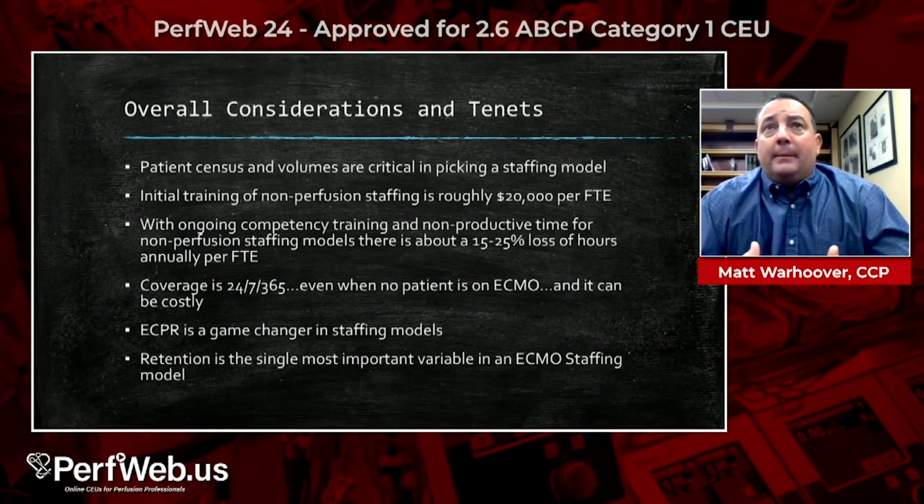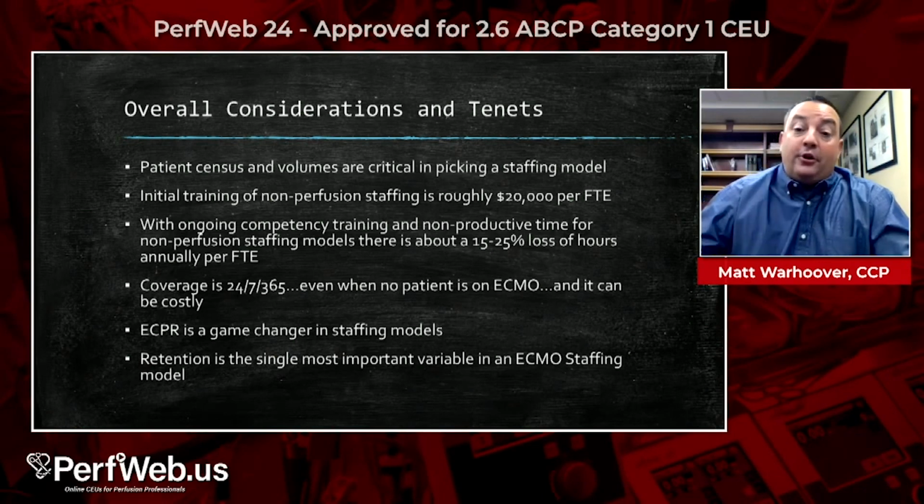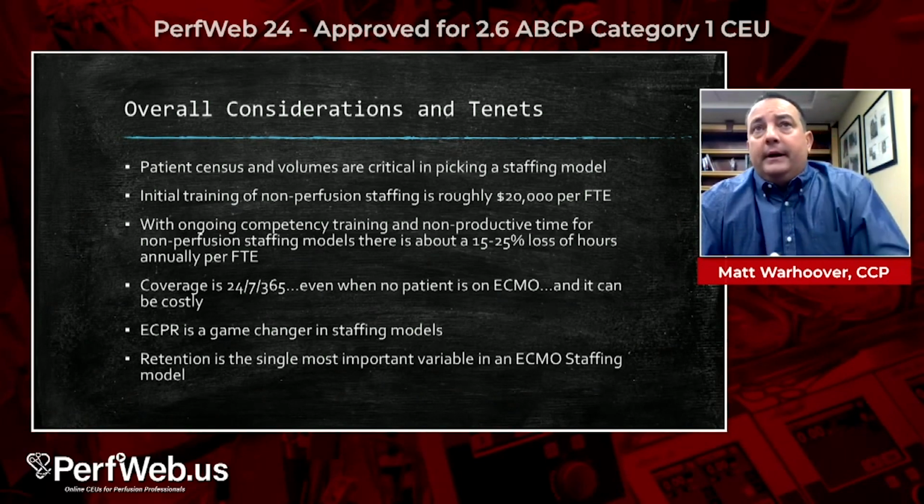The initial training of non-perfusion staffing is roughly $20,000 per FTE. It doesn't matter where you're at. Mayo Clinic wrote a paper 2 or 3 years ago on that cost. It's $20,000 per FTE to get trained, doesn't matter the background of nursing or RT. It's $20,000 to train them, as a current employee, to adjust them to an ECMO specialist.